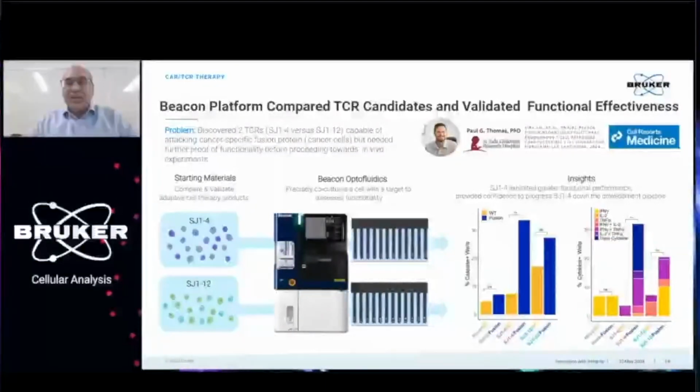Dr. Thomas from St. Jude Children's Hospital recently published their work with Beacon on the cell therapy validation phase. They discovered two TCRs capable of attacking a cancer-specific fusion protein, but needed further validation, or further proof of functionality, before proceeding toward in vivo experiments. They used Beacon to compare single-cell cytotoxicity and cytokine secretion for both TCRs.